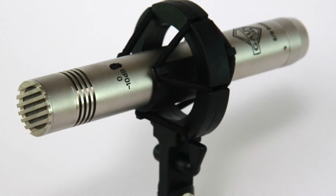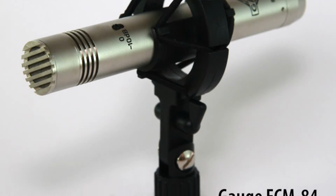All right, and so the next one we'll do is a pencil condenser. All right, so this is a pencil condenser microphone. I've used them in the past a lot before. We use them when we record strings or all kinds of different instruments. They're really good for picking up little pictures of the room. This one's actually really cheap. It is a gauge. These are probably $100 used.